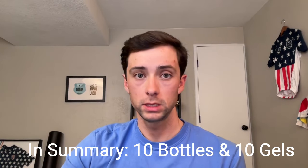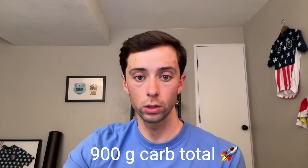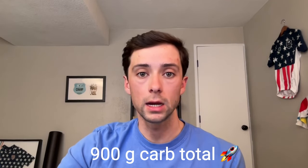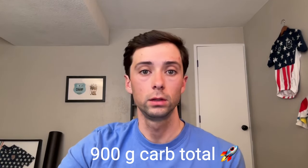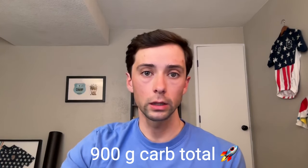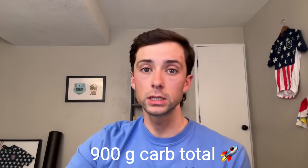That's going through 10 bottles, 10 gels. You can tune that to your preference. However, that's your 900 gram fueling strategy for Leadville. Some final tips and takeaways here. Eat early, drink consistently, vary the flavors, or consider unflavored mix and gels. This will help prevent palate fatigue over a long day.